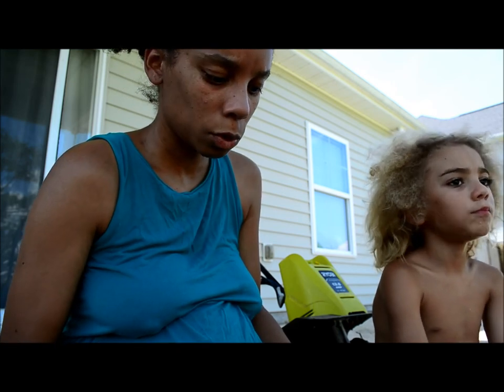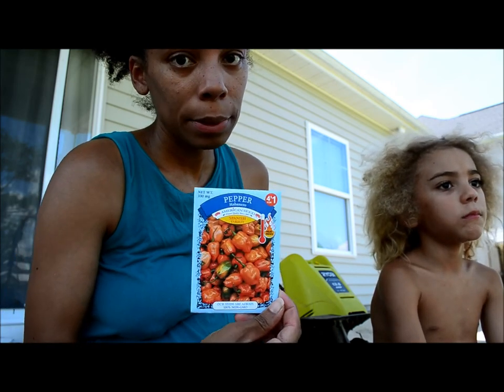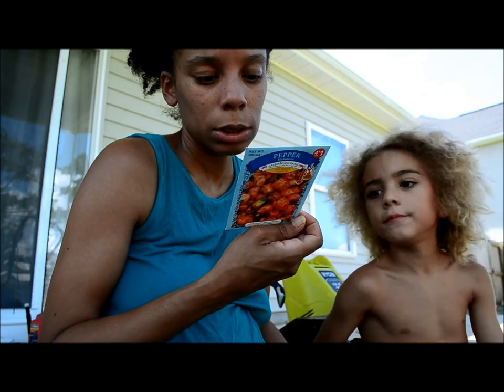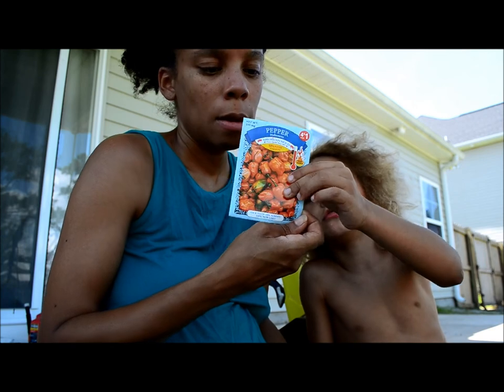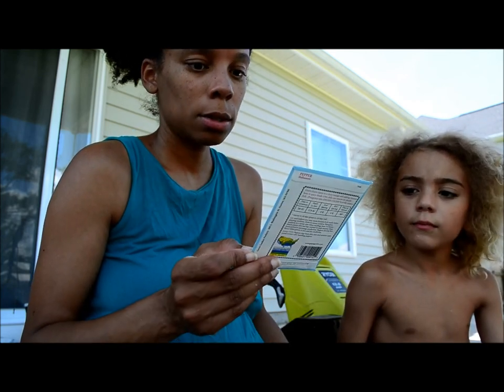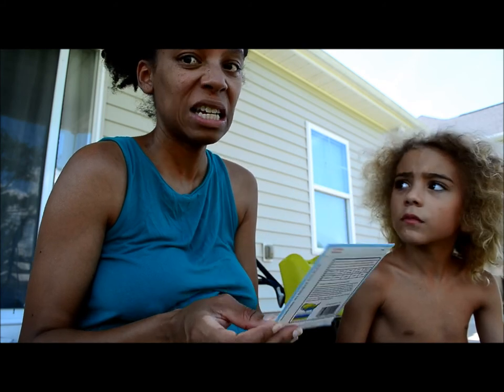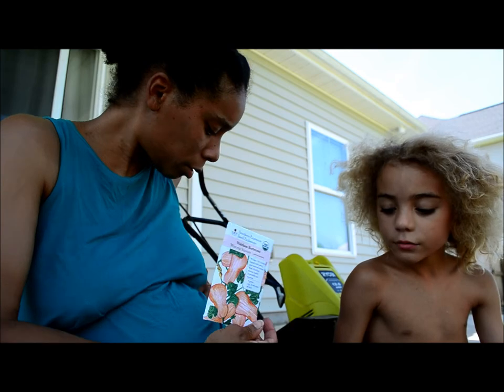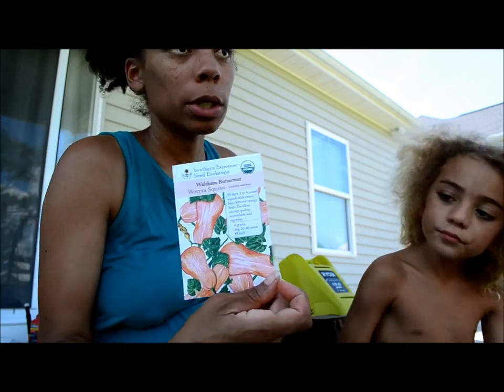I want to grow more vegetables. I don't like hot peppers. My husband might like these. Hot peppers? We'll just all see. You want a hot pepper, Mama? I like hot peppers. It's spicy. But these, I want to grow these.